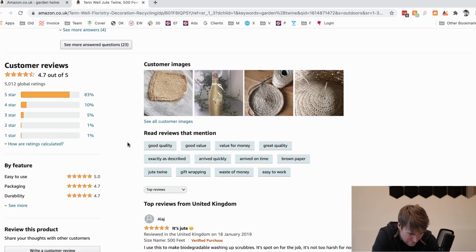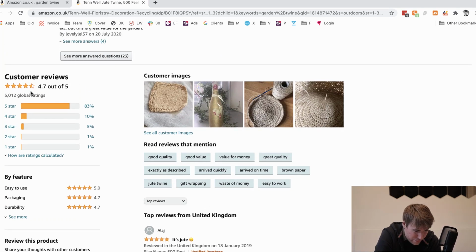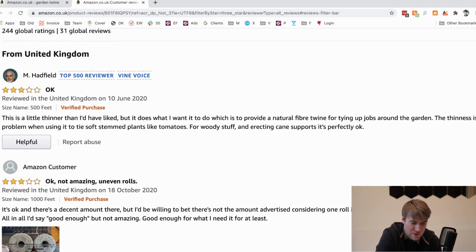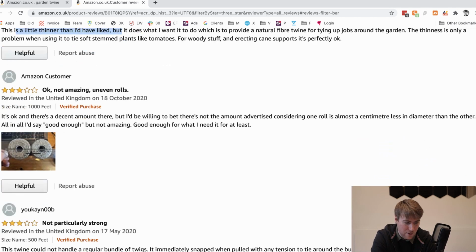So if we have a look, let's have a look. If we go to try and find more customer reviews. Maybe if we click on the 1 stars, or maybe start with the 3 stars, we can see what people are saying. So this one says a little thinner, okay, than I'd have liked, right? But it does what I want, okay? The word want, super important in a review, because that's what he wanted, right? He wanted this and it didn't quite do it, so that's why it got the 3 stars. Okay, so thin. Let's see if that crops up again.